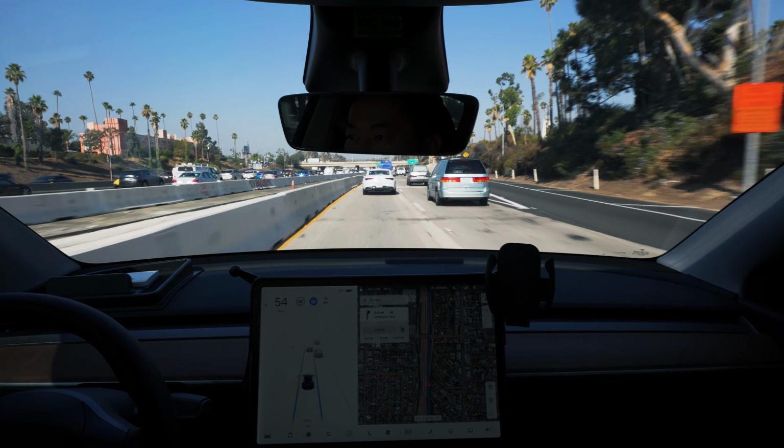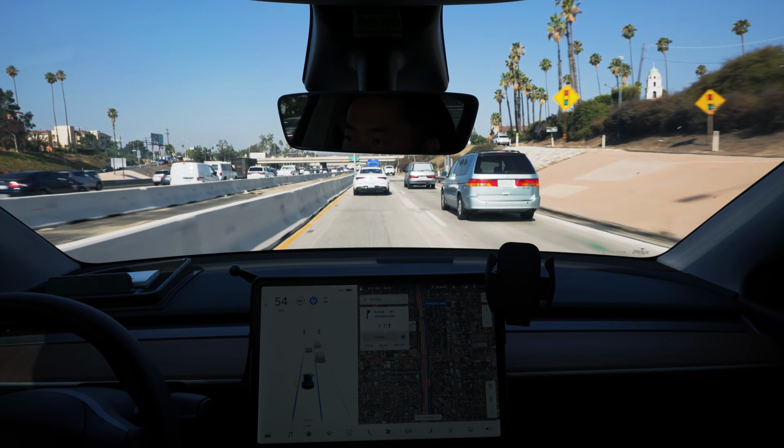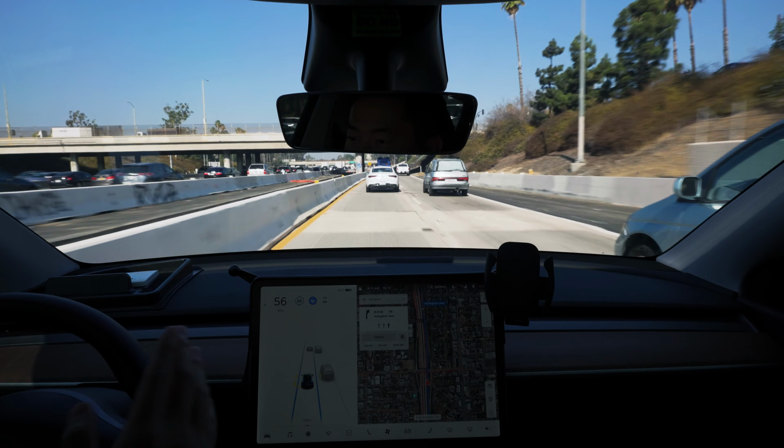Going about 55 miles an hour. This is a construction zone. Pretty clearly you can see the concrete barriers on the left, but Tesla's doing a pretty good job, even though those concrete barriers are pretty close, and I'm pretty scared as we drive down this route.